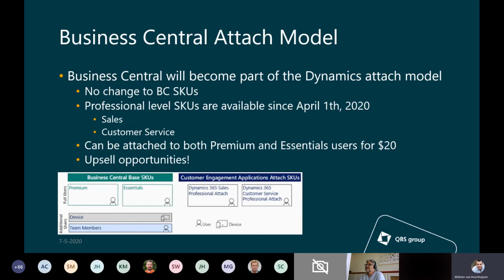And that opens a lot of upsell opportunities for you as a Dynamics 365 Business Central reseller to also embrace Dynamics 365 Sales and/or customer engagement. It's a huge upsell possibility.